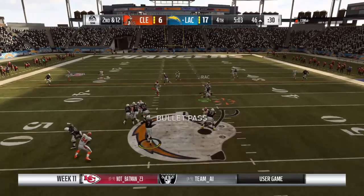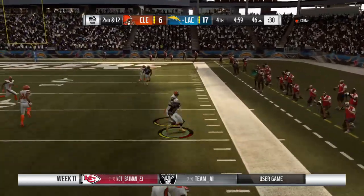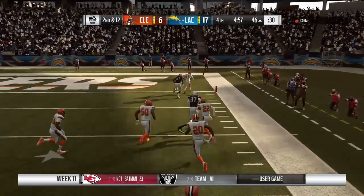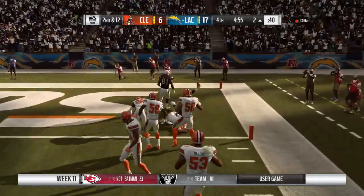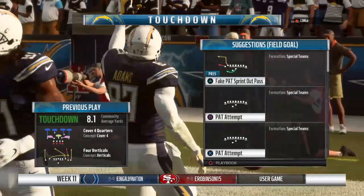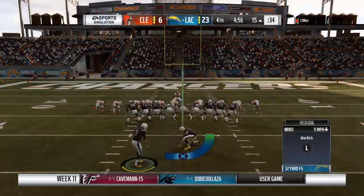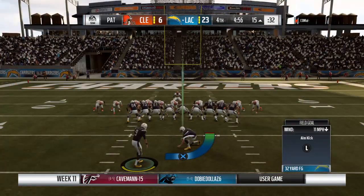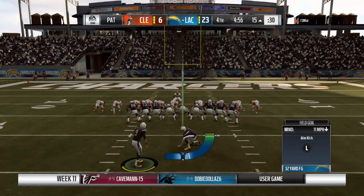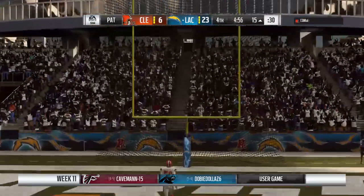Working out of the gun, Winston. And that's complete to Adams. Past the 20. And he takes it in for a Charger touchdown. Davante Adams, his 4th touchdown on the year. And the Chargers are going to add on to their lead. They were still throwing with a comfortable lead here late, and now that lead is even more comfortable.